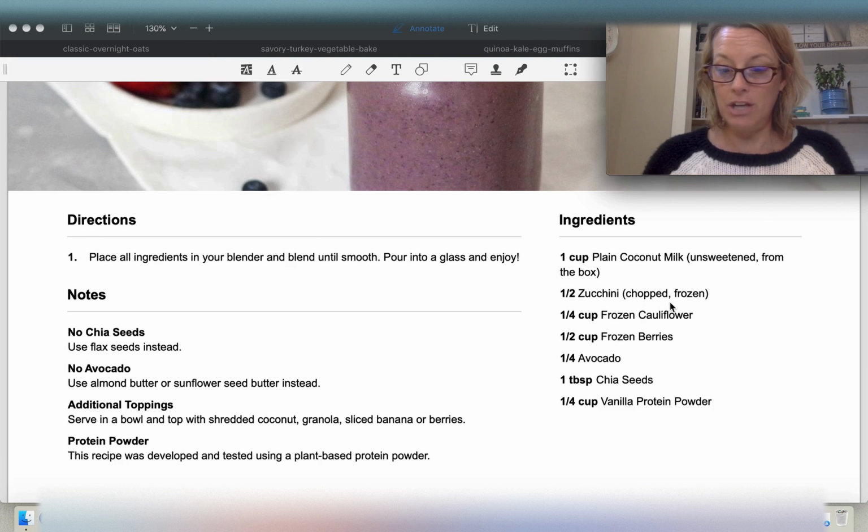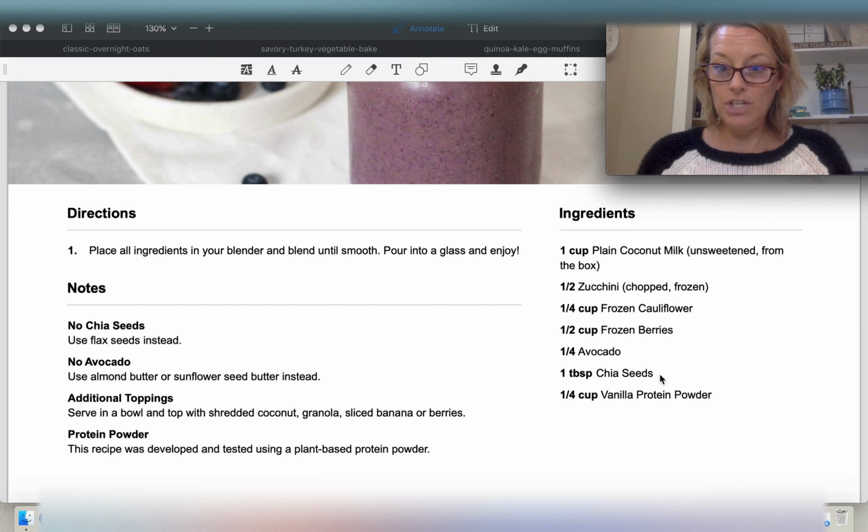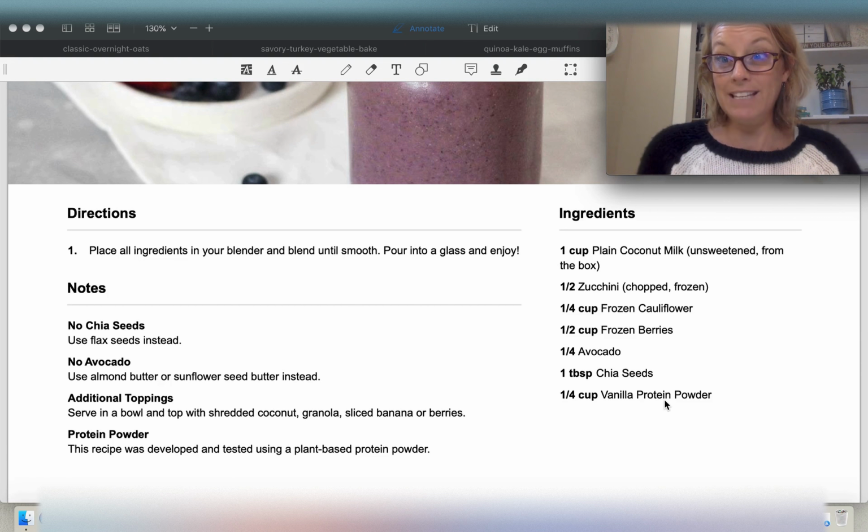I like to add things like zucchini and spinach and other ingredients to my smoothie to just boost it up a little bit with some vegetables. This one uses zucchini and frozen cauliflower, as well as a mixed organic berry blend, some avocado, chia seeds, and a vanilla protein powder. I'll put the link to my favorite protein powder in the pinned comments below.